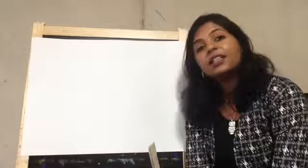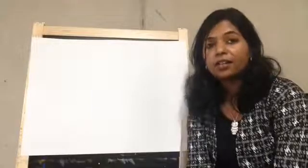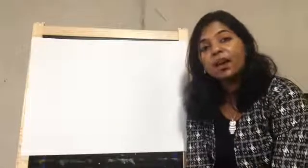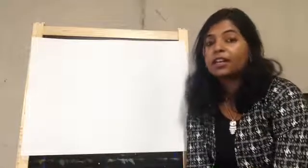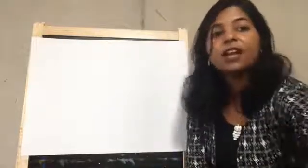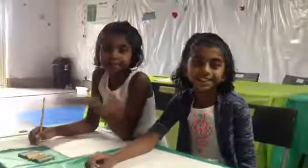So are you all ready with these items? We need pencil, eraser, ruler, paper, and oil pastels. If you don't have oil pastels, you can do the same art with crayons or color pencils too, though it creates a different texture. So now I have here Kavya and Ovia to draw with me.